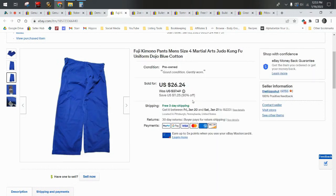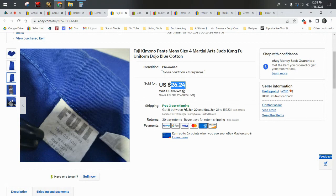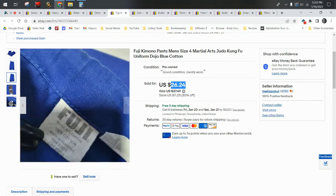And so I did let them go for a best offer of $22. I priced them at $30 to start, and then they went on our 30% off to $26.24, and I took the best offer of $22. I priced them really high just to see what would happen because I've never really had martial arts pants before. And when I comped them, they were anywhere from 20 to 30. So I'll take the 22.